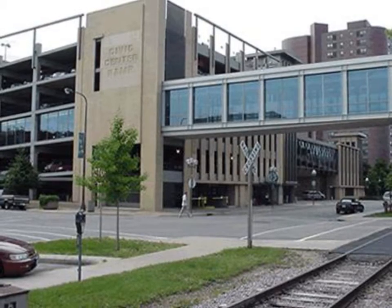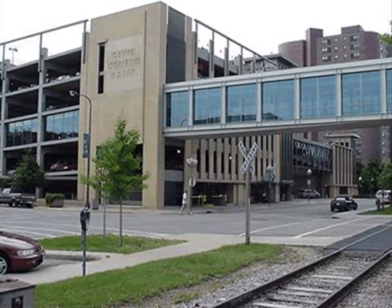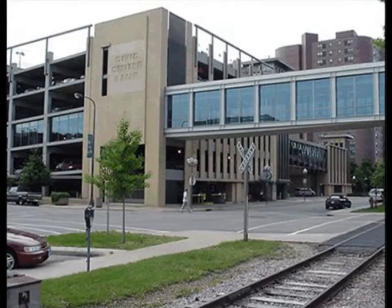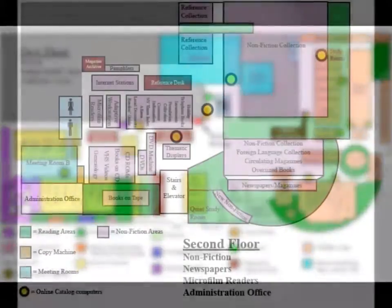If you arrive before 4, please get a parking voucher from the reference desk staff before you leave so you don't have to pay for parking. Parking is free on Saturdays. The library has 2 floors. Students will be using both floors to work on their projects and do research.